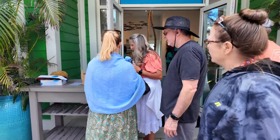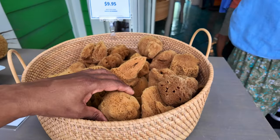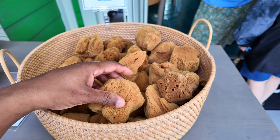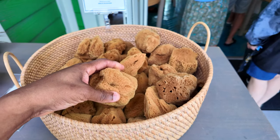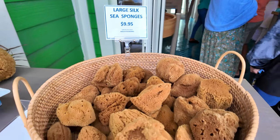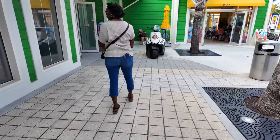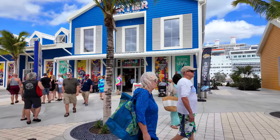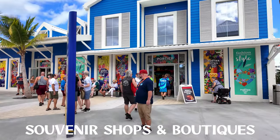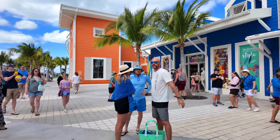Okay. Lord, sea sponge. What is this? Large silk sea sponges. And as you can see, they have installed several brand new souvenir shops and boutiques in this area. We will check some of those out a little later.